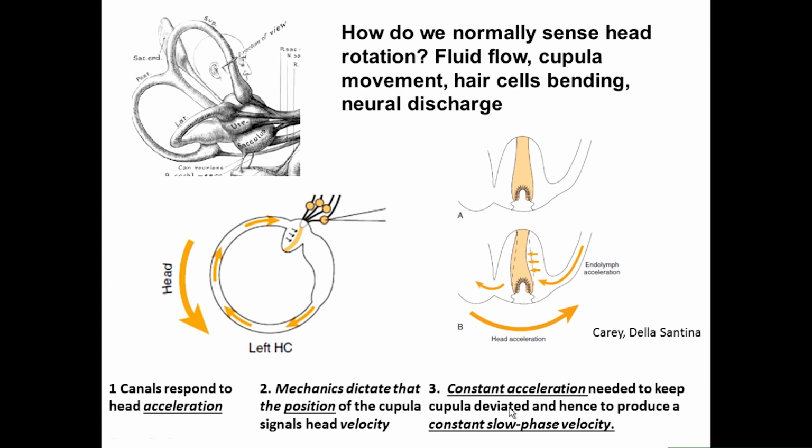So if you wanted to keep the cupula deviated and produce a constant nystagmus, a constant velocity nystagmus, you would have to accelerate the head constantly. So faster and faster and faster. Can't do that for very long, but you can do it with a magnetic field. So we are simulating a head acceleration.